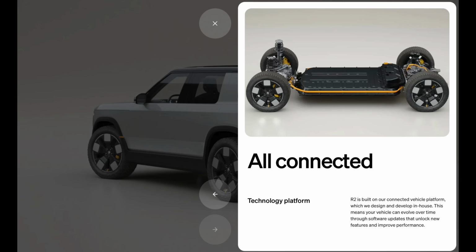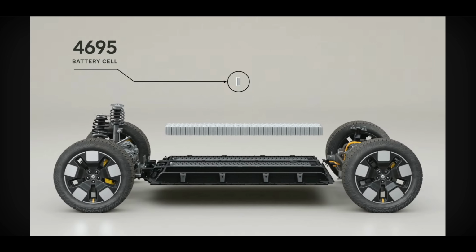Rivian also announced their next generation battery, and this 4695 cell, not to be confused with Tesla's 4680 cell, is the same diameter. However, it's about 15 millimeters taller than the 4680.